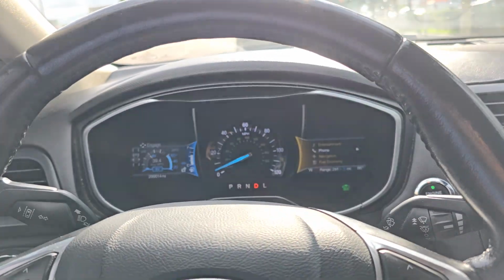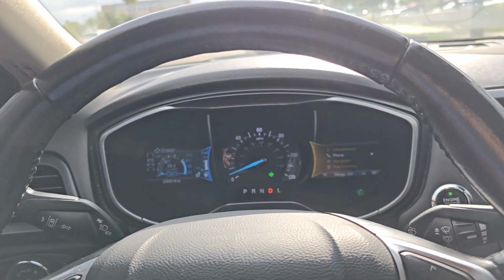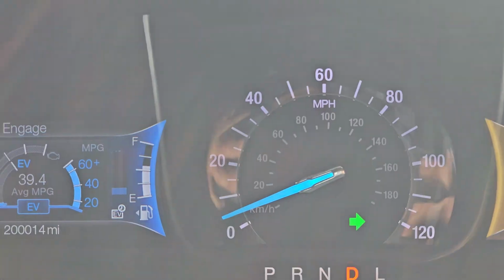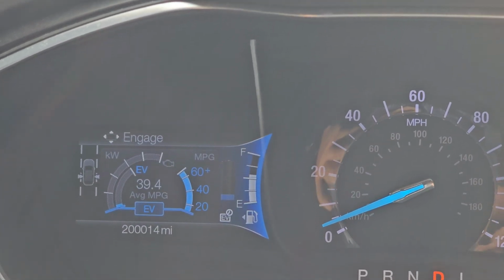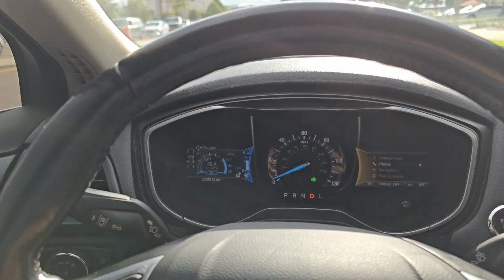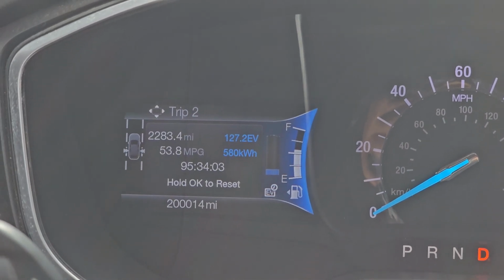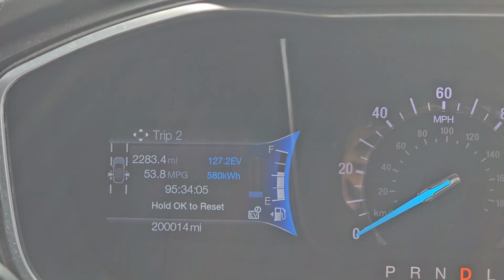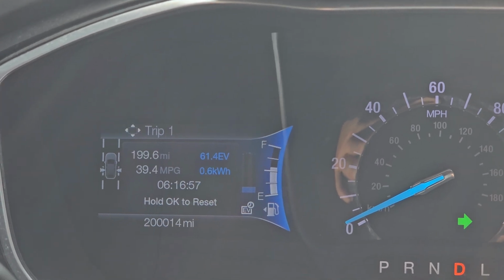Yeah, I've just been keeping up with the oil changes. I've been changing the oil in this vehicle between 5,000 and 8,000 miles, depending on how much EV versus hybrid driving I'm doing. The best way for me to keep track is to look at this right here and see how much EV driving I'm doing versus gas driving.